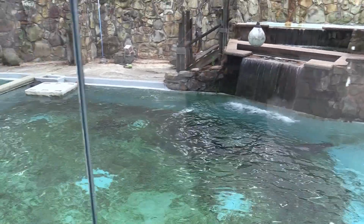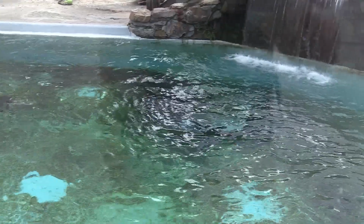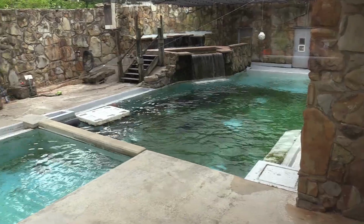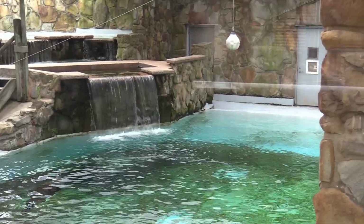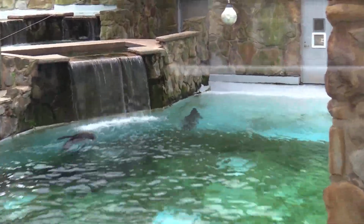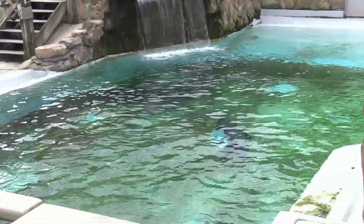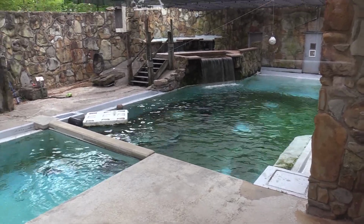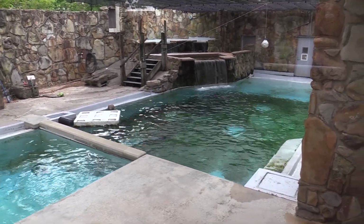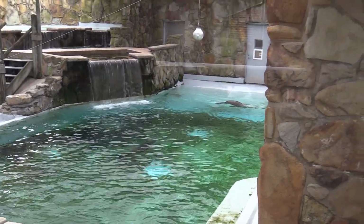Alright, so I'm back at the sea lions and seals. And I see the harbor seals now out. And I can see there's the harbor seal swimming around in the water. And I can see there's a harbor seal right there. That's why I always recommend if you're ever at a zoo and you didn't see an animal the first time, be sure to go back a second time. Especially if it's an animal you really want to see.